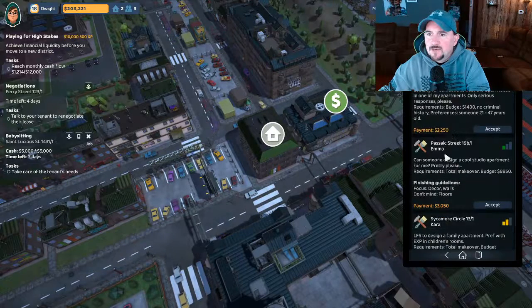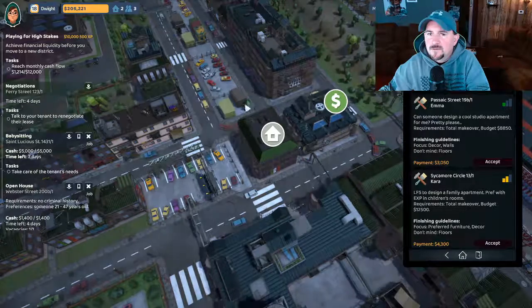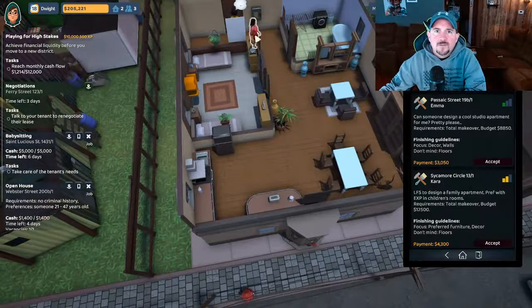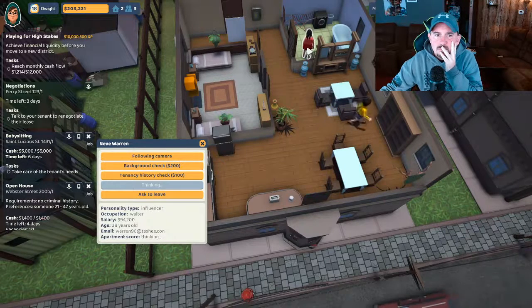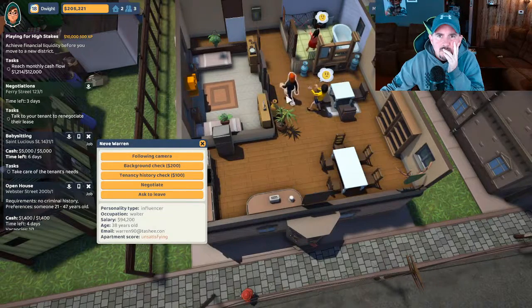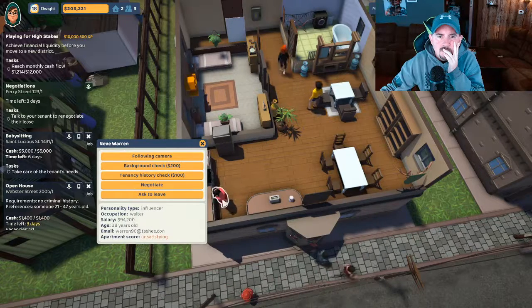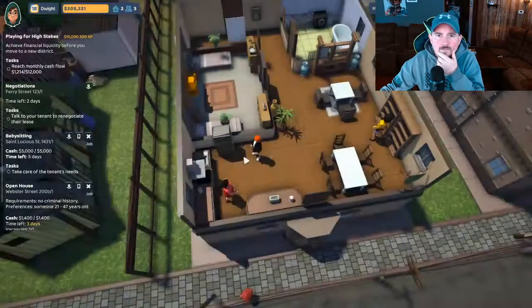Webster Street, looking for someone to host an open house. Cool studio apartment, family apartment. Okay, let's do the open house. We'll do that one real quick. Okay, we'll go ahead and see what. Yep, okay, I'm already not liking you. Let's see what you're thinking here. Okay, they want somebody 21 to 47, no criminal history. Okay, is anybody interested? Okay, well, you can leave. We'll get somebody else in here.